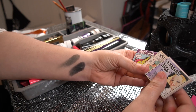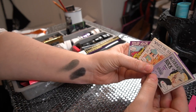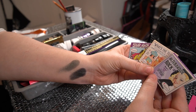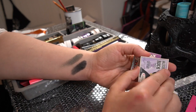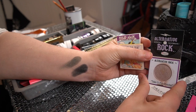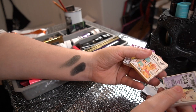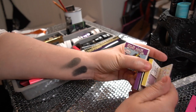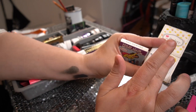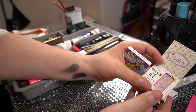I have these three Balm single shadows, and what's funny is I have every single one of these larger palettes, as you saw in my eyeshadow declutter, and I kept every single one of those palettes, which means I have all of these shades. And the reason why I don't declutter them is because the pans in the single eyeshadows are bigger than the eyeshadows that are in the palette. And look at what a pretty shade that is. That is just such a pretty shade. I can't get rid of it. So these I will be keeping.